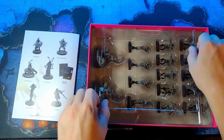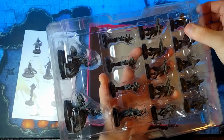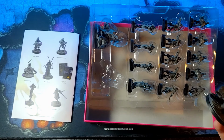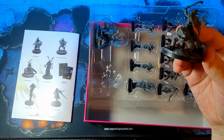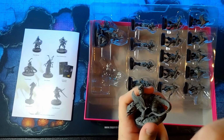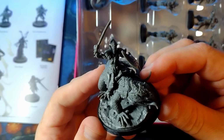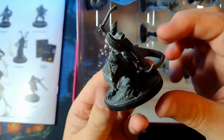Let's get into the actual miniatures. So there's a lot of plastic here, keeping these things safe in transport. We've got the 2 lizard riders, and hopefully my camera will focus well enough to do these justice. Let me turn my lighting over as well, just a bit, and bring my camera down so we can get a better shot of this. All right, come on, camera. There we go. That's what I'm talking about. All right, so Drow Lizard Rider.